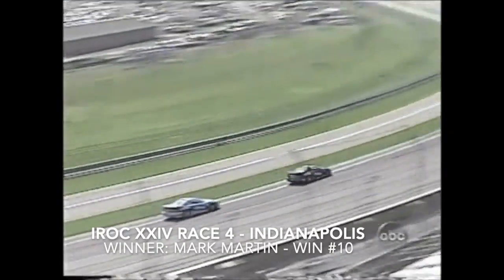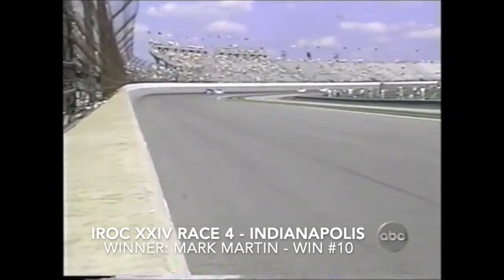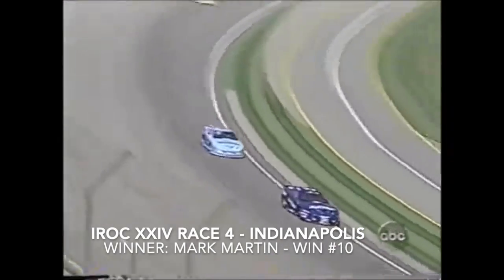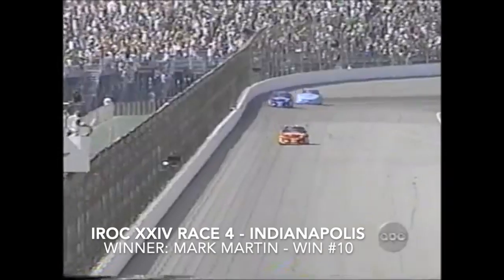They come through the 3rd corner for the final time. Over onto the short chute at the north end of the racetrack. See, Jeff Gordon's been able to get by Rusty Wallace. And they race to the checkered flag.